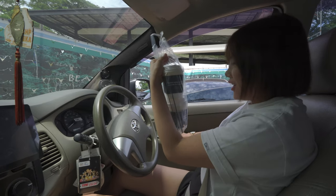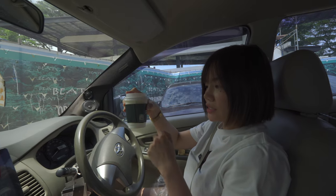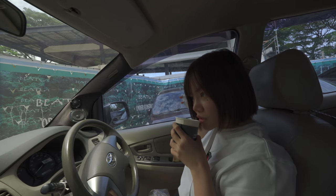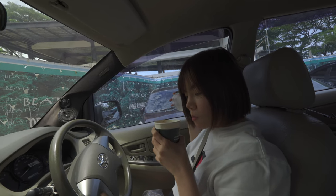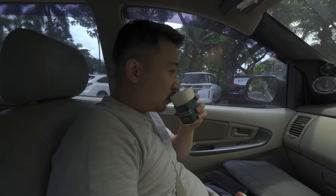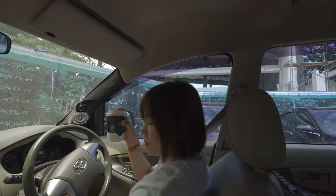We got the coffee. There's one for you. They also give the sleeve and straw so that we can drive. Actually, it smells really good. It's good. Shall we go now that we have our coffee?